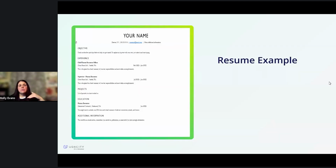So here's an example of a basic resume. Now, this is what it needs to look like. I know previously it was more important to have a more visually appealing resume, and that's completely understandable. But for more companies that are using this applicant tracking system, which is what we're going to discuss next, it's important to have a very basic resume.